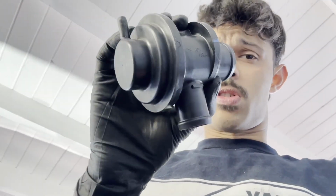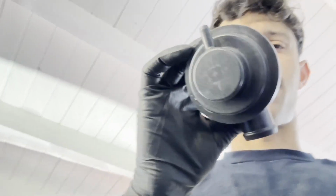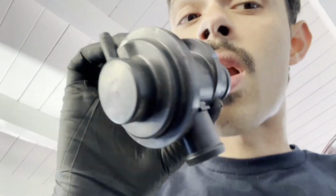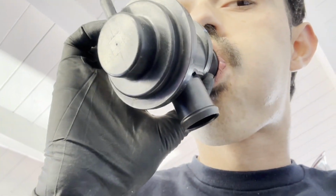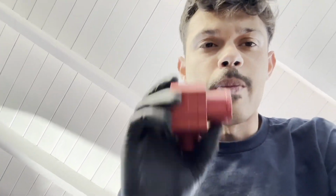Just to give you a demonstration so you can tell it's leaky, I don't know if you can hear, but I'm gonna blow into it. I don't know if you can hear that, but you can hear the air going through both sides. Now we took the Boomba one. No air. Nothing sucking through. So that stock one is definitely leaking, and this should help us out.